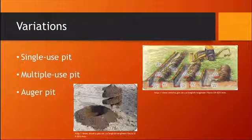There are 3 variations to on-farm burial: the single-use pit, the multiple-use pit, and the auger pit. A single-use pit is used when one or more animals die at one time, or animals are stored properly over time so that burial is done all at once. Single-use pits usually are only open for a few hours.